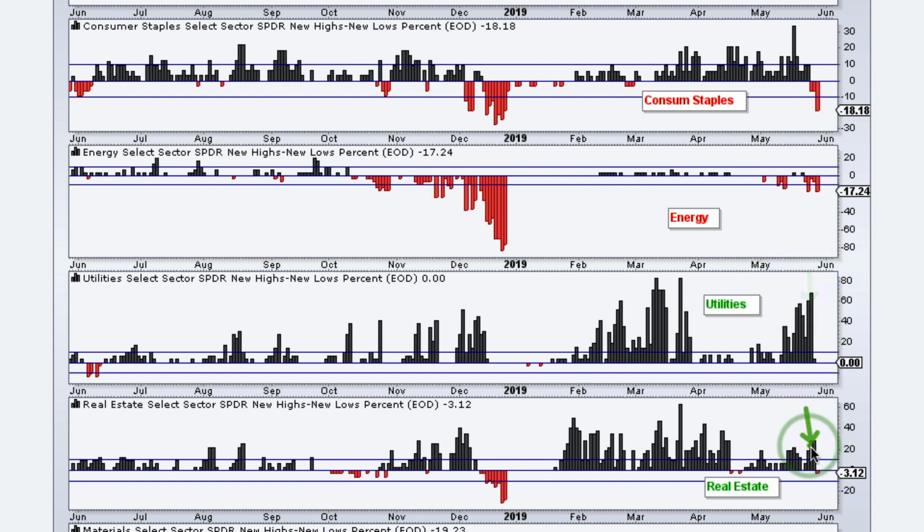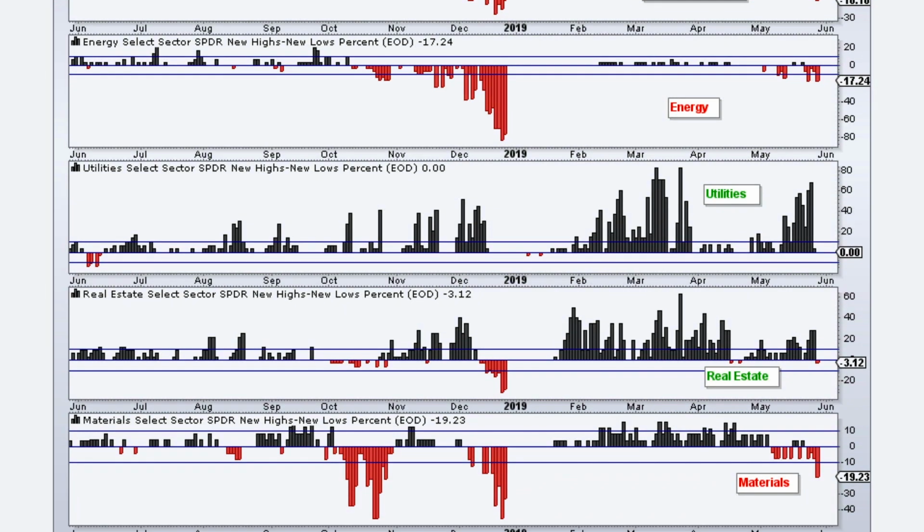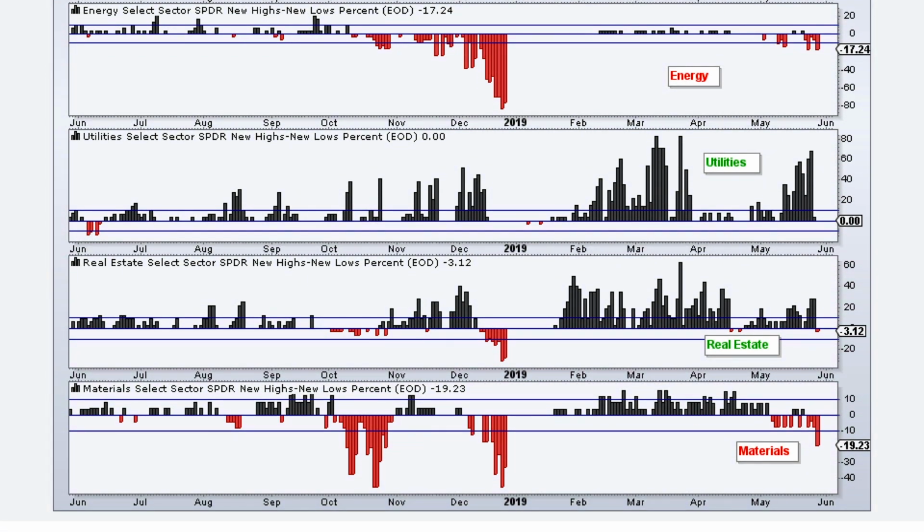So does real estate. But if you scroll down, you can see that materials went below minus 10%. So we have a fresh signal. We have 2 fresh signals in materials and in consumer staples. So this is going to weigh on my weight of the evidence approach, which will be updated tomorrow in the weekly market review and outlook.